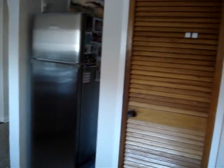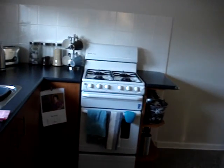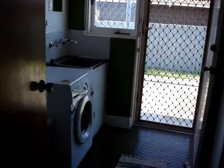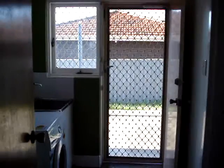Computer. Larder. Fridge freezer. Okay. Laundry, toilet, back door, cupboard.